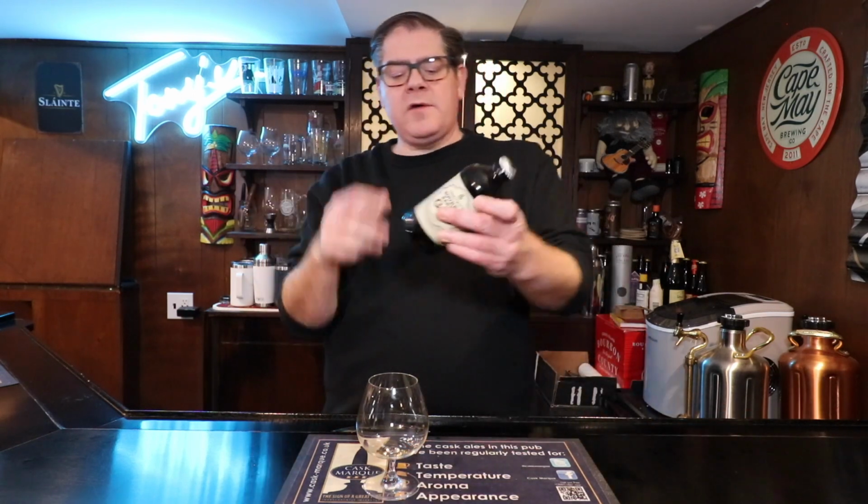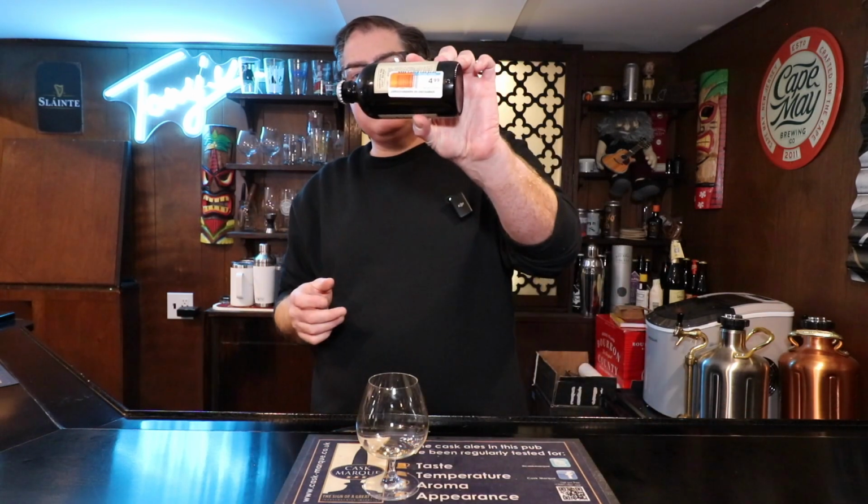And I got it at De Chico's, which is an Italian sort of specialty supermarket in Larchmont, New York. So about an hour and a half away from where I live. And this bottle came in at $4.99. Now, it says that this is a gingerbread stout, which I had never seen this beer before in my life. And I was like, oh, okay.